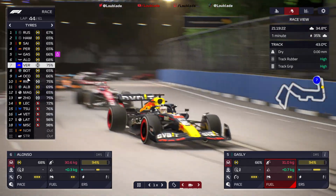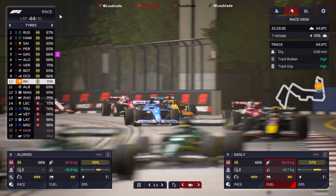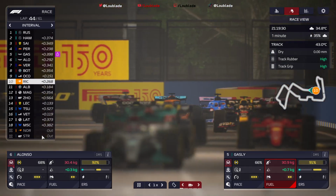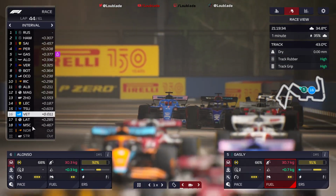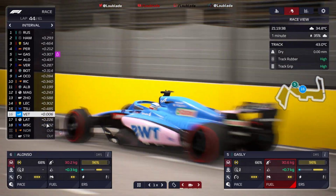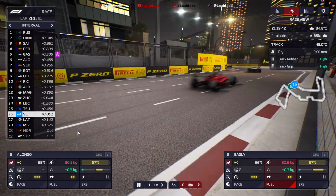Max Verstappen on the hard compound tyre in P7, Bottas P8, Ocon P9, Ricciardo is in P10. Norris and Stroll are the 2 guys who have retired from this race already. Mick Schumacher at the back there. Sebastian Vettel is going to be quick, but he's going to need to be very quick for the last 16-17 laps of this Grand Prix if he's going to have any chance of making an impact on the points this afternoon.